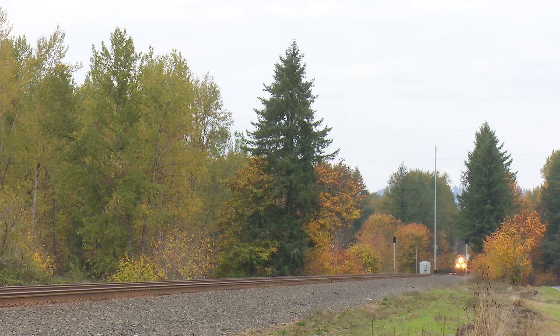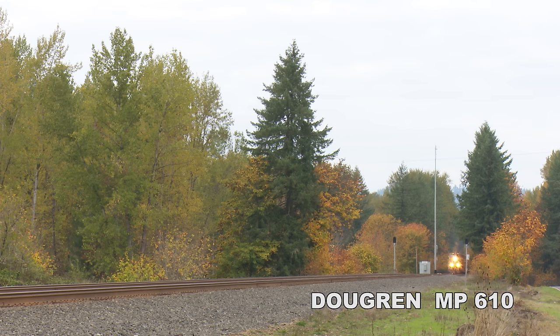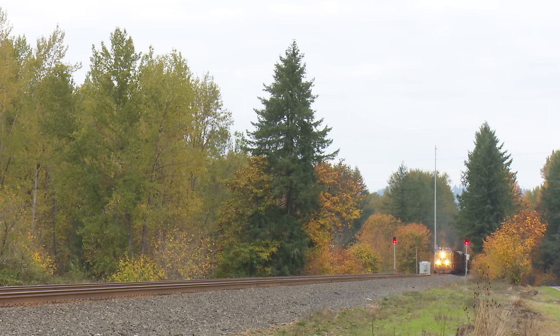In 1952, 25 miles of the Cascade Line were relocated to make room for the Lookout Point Reservoir. Dugren, near milepost 610, is the first sighting on the newer alignment. UP 7514 South leads a 91-car QPW-RV past our location.